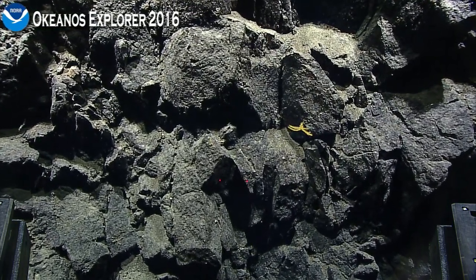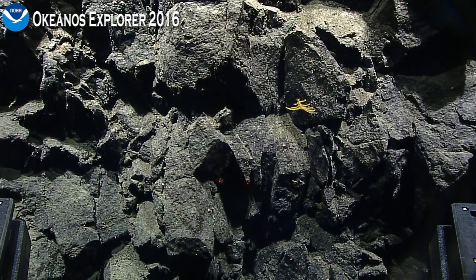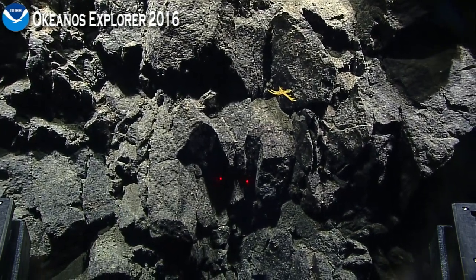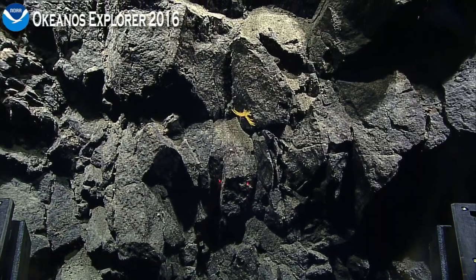So we want to back the ship off. Got it. Yeah, reciprocal, off of you. Okay, let's go ahead and do that. Pilot, FYI, top right off-camera is a long spine. And all swing arms are stowed, right? All swing arms are stowed. Okay.